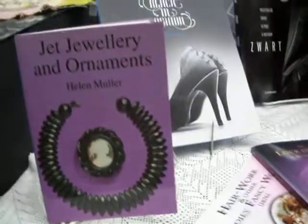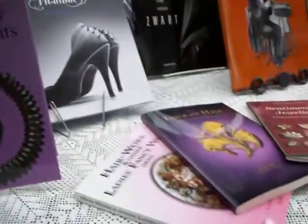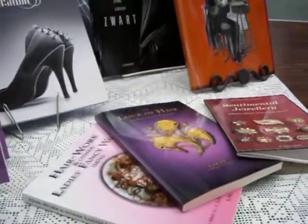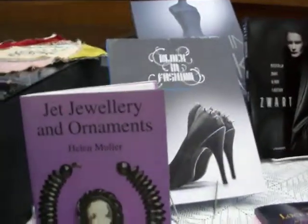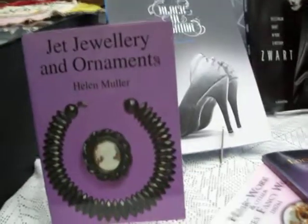And here's a selection of books that they have available here for purchase. Books on hair work, dressing in black. Isn't that interesting? Jet jewelry and ornaments.